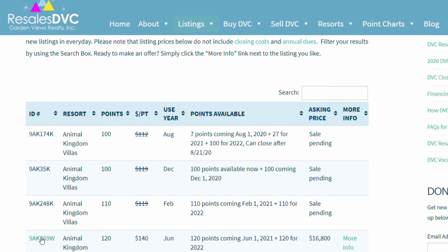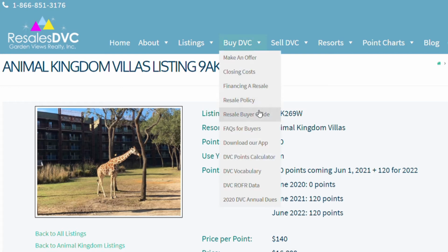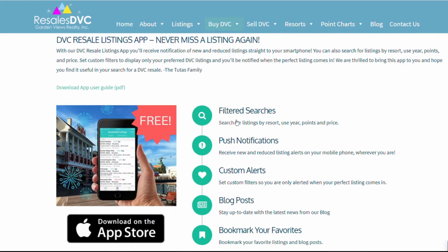You can view a listing by clicking the listing ID for more information. On the listing page, you can see more clearly the number of points coming for the next few years. To my knowledge, there's no way to favorite an individual listing. However, under the Buy DVC tab, you can see that they have an app. Here you can download the app, set up notifications, and get alerts coming to your phone.